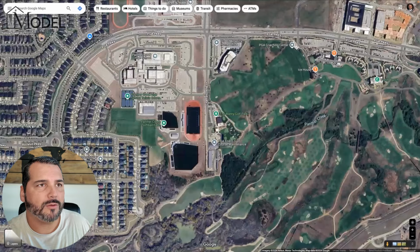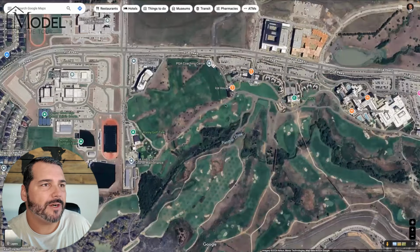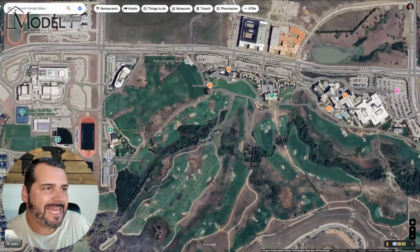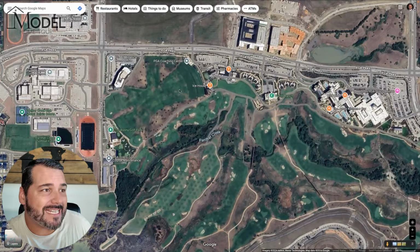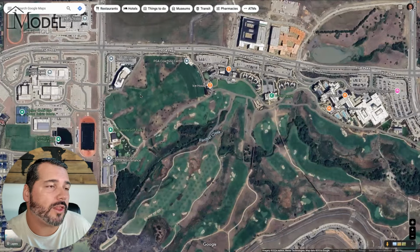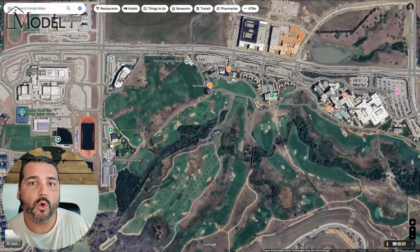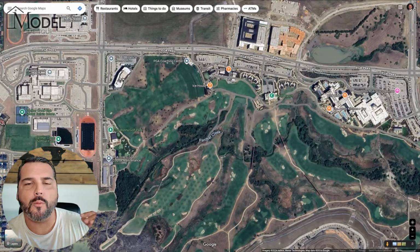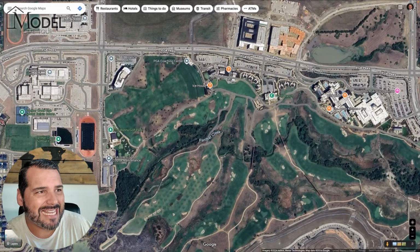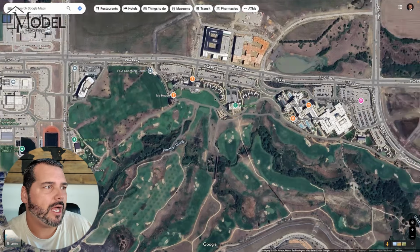Look at the beautiful golf course inside here. You've got The Swing in Frisco PGA. This is a 10-hole lit at night golf course. This is the dance floor, the largest 18-hole putting area. They do outdoor movie nights. They do Halloween. There are so many events for families happening right here.